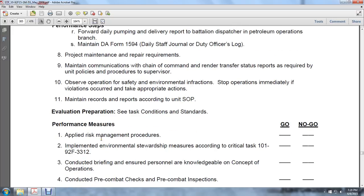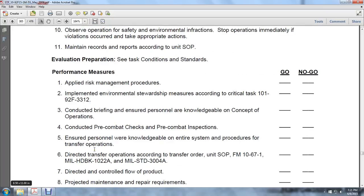Evaluation preparation and task and condition standards. 1. Applied risk management procedures. 2. Implemented environmental stewardship measures according to critical task 101-92F-3312. 3. Conducted briefing, ensured personnel are knowledgeable of the concept of operations. 4. Conducted pre-combat checks and pre-combat inspections. 5. Ensured personnel were knowledgeable on entire system procedures for the transfer operation.